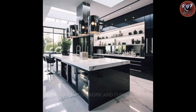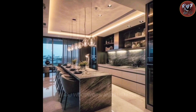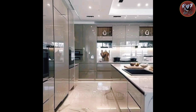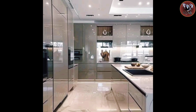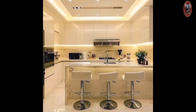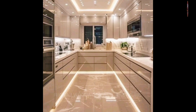Glass elements such as cabinet doors, shelves, or partitions can make the kitchen feel more open. Glass backsplashes or decorative panels also reflect light, brightening the space and adding a touch of modern elegance.